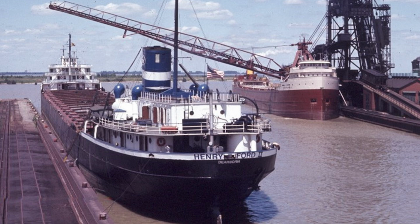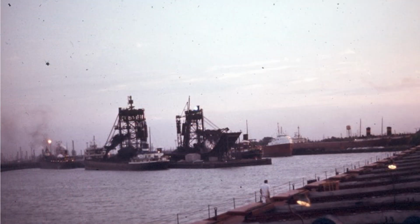But at the same time, Toledo was doing this. They were doing this in Sandusky. They were doing this in Cleveland. They did it in Conneaut. They did it in Ashtabula. They moved a lot of coal. And they were loading in South Chicago, too. So there was a lot of coal moving in those days.